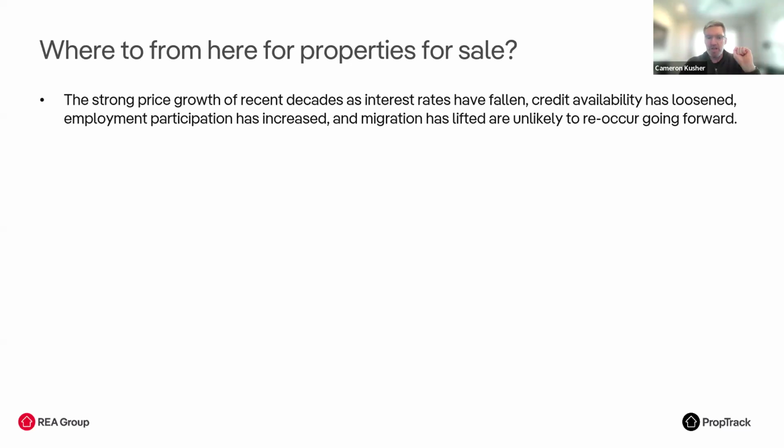Migration is still really strong, and it does drive a lot of demand for housing. There's now a bit more conjecture around the right rate of migration for Australia. So if we put migration to one side and look at those other three factors, they're unlikely to be as big of a driver of price growth as what we've seen over recent decades. Now, this isn't to say prices won't rise, but I think we can't expect property prices to rise as rapidly going forward as they have over recent decades.